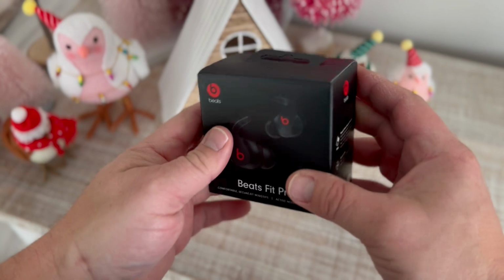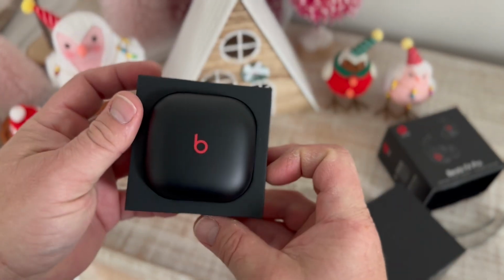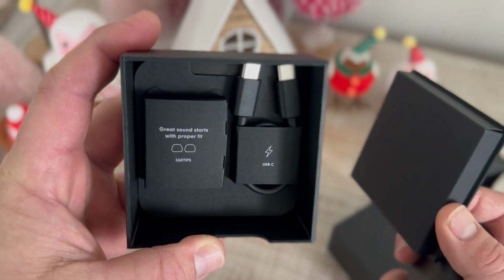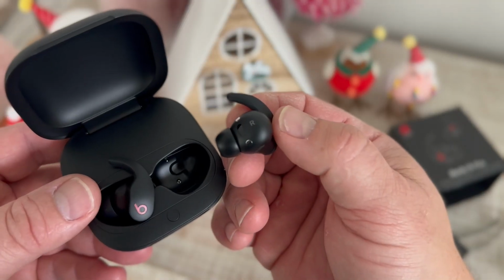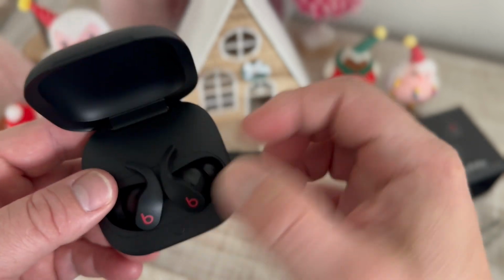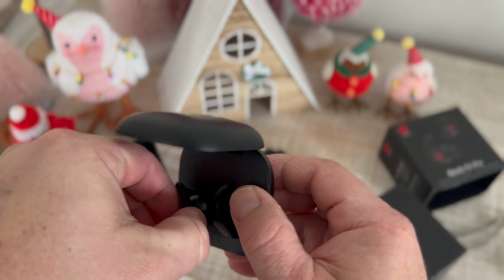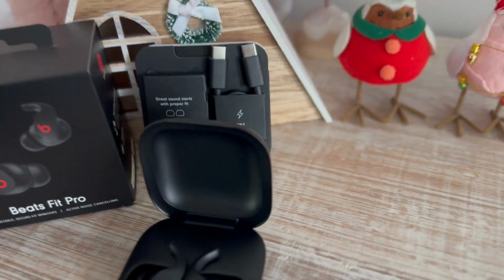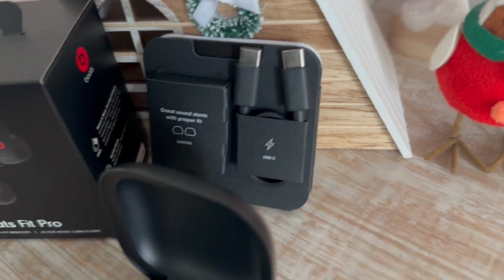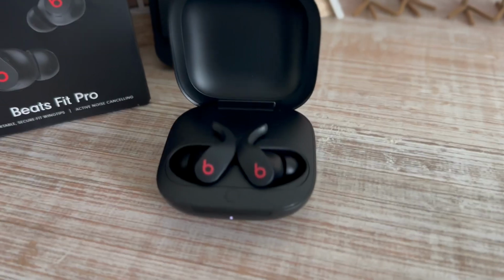So unboxing them is really straightforward. You pull them out of the box, you open them up, there they are, and the packaging is really nice, real sleek. The carrying case is amazing. Obviously the quality is going to be phenomenal because it's now an Apple product, because Beats is owned by Apple, and I just wanted to try them out and see what happens. It does come with a really small USB-C charging cord. I wish it was a little bit longer, but that's the only way you can charge these things.